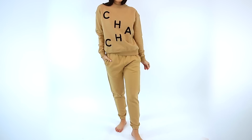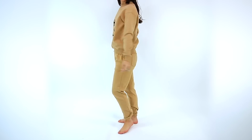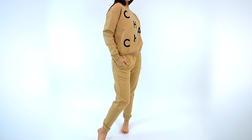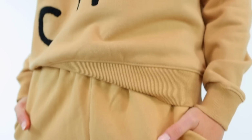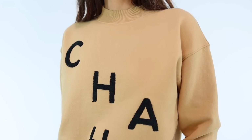So anyway, this is the top sweatshirt. It says Cha-Cha. It's just very Chanel-esque, and this beige is just such a beautiful color, and then there are the matching pants to go along with it. They look so good with the sneakers. Ooh, even the sneakers. I should totally wear this with the sneakers from H&M that were from the beginning of this video. I would love that. You can tuck in the sweatshirt, throw on a nice crossbody bag, and you're just looking good.